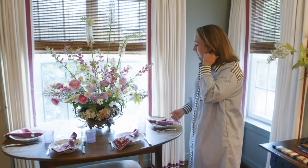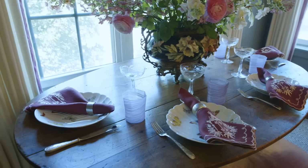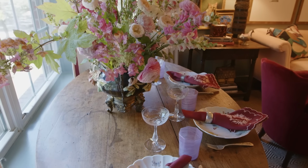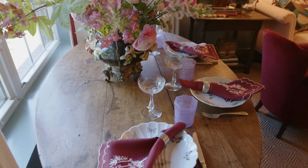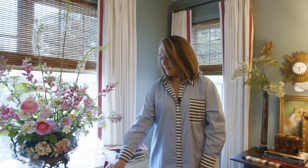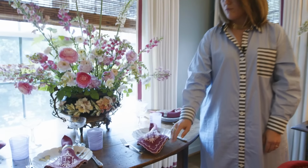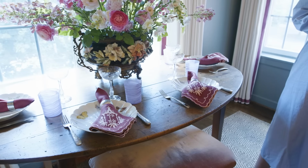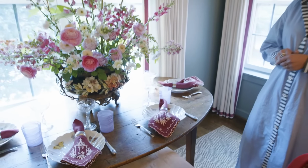The plates are some that I bought on eBay. I am addicted to eBay. It's a problem. They're old Limoges plates with butterflies. Again, the affinity towards animals is quite apparent. And then I had these napkins made to actually work with my favorite sets of dishes that I have, which are Richard Ginori, and the color is just perfect.